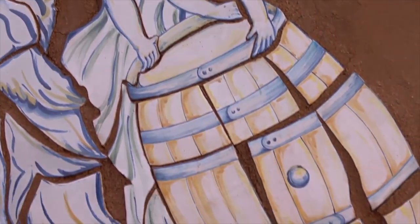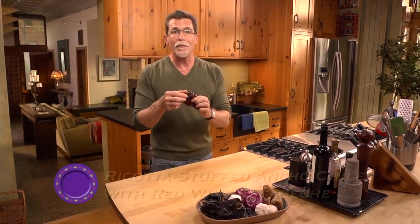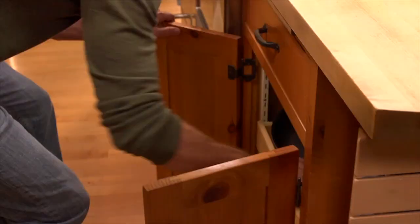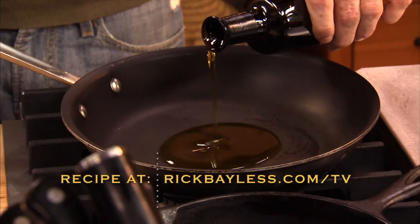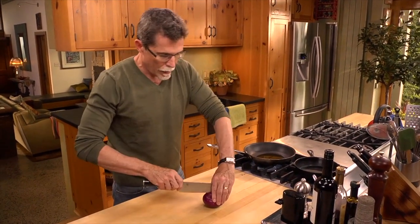This is amazing. When you say chiles rellenos, most people think about the poblano pepper, maybe the Anaheim pepper. But I'll tell you, one of the most delicious chiles rellenos that you'll ever taste is made from the dried ancho. Well, not just dried, but a marinated ancho. And we're going to marinate it first in an escabeche, a kind of sweet and sour red onion escabeche that I'm going to make with some olive oil heated over about medium-high heat here. And while that's heating, I'm going to slice a red onion.